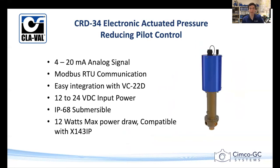It takes a 4-20 milliamp signal. We can connect it through Modbus. It integrates with our controller, the VC22D. It uses low power, it's submersible. And so you can use it with an intermittent power generator to be able to control the valve. Really a useful little series of pilots.